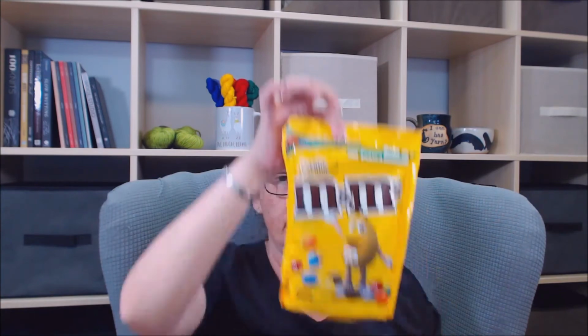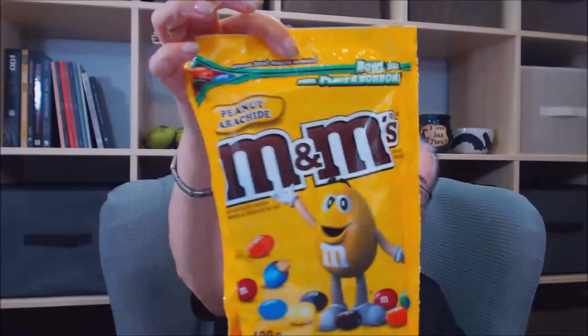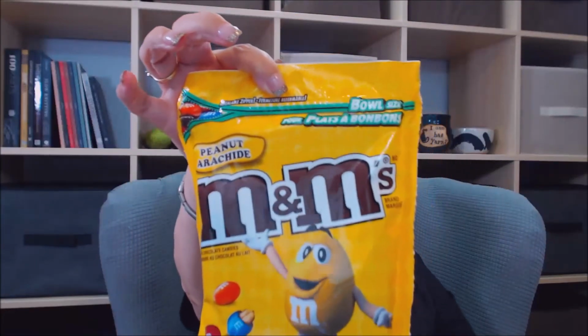If you know me, and this bonus size. Oh, at least it doesn't say shareable, because that's not going to happen. This is my favorite treat. Besides Almond Joy, this is the next favorite thing. So that is my swap.